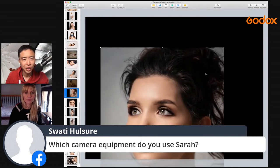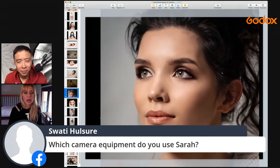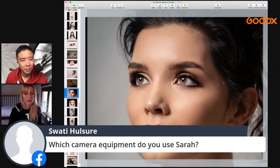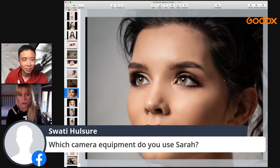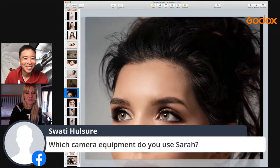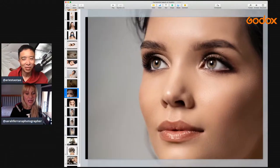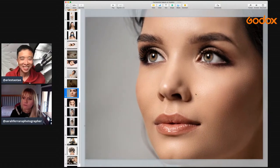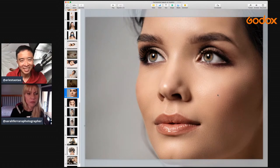Sorry, a quick question. Which camera equipment do you use? I use Sony A7R3. Works like a charm. I switched maybe 2 years ago, something like that.